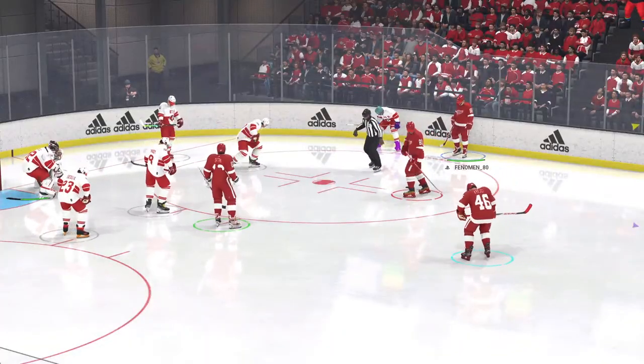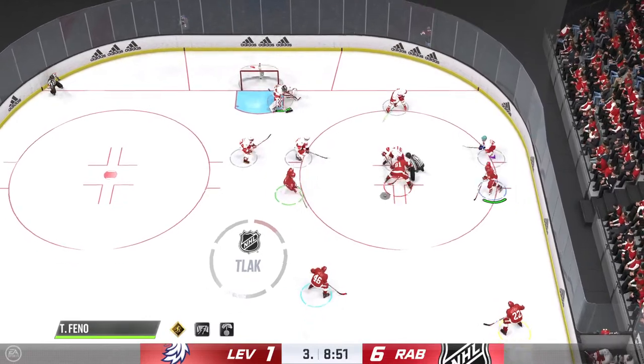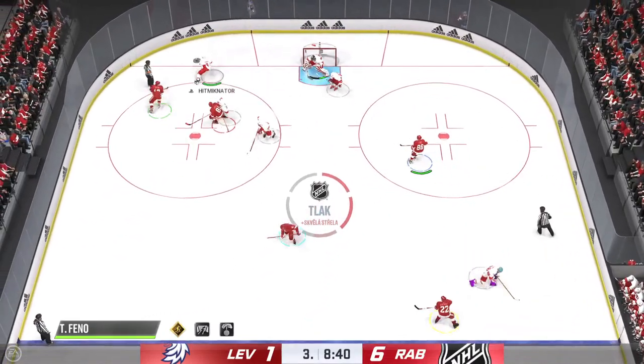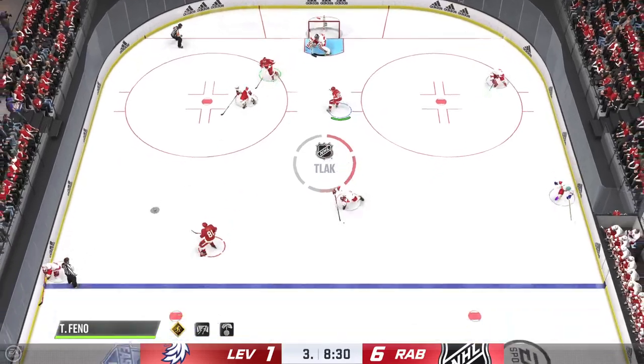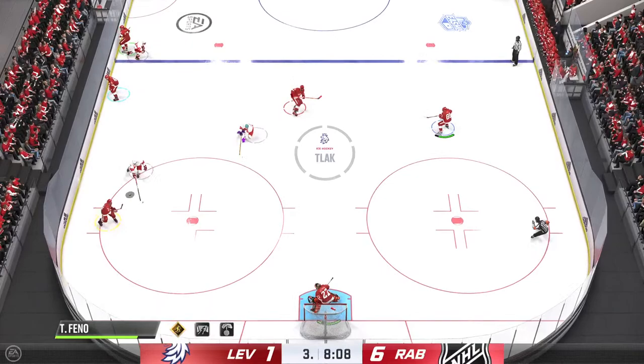Detroit's been total nonstop action on the offensive end, and they continue to lead in the third. And they take possession here inside the offensive zone. Tries to feed it over to Vapina. Big time hit check there. That's how you finish a play.